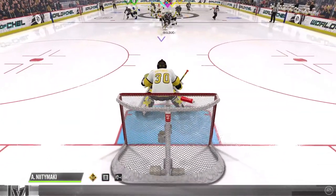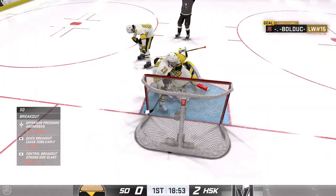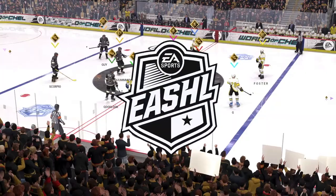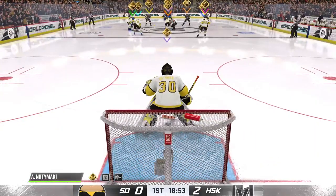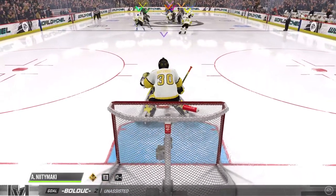Well, that's one way to win the draw as he skates away with the puck. And his goaltender's not going to let him down as he scores. Lots of hockey left to be played in this period. The Knights have recently taken a two-goal lead. They'd love to build on it. Puck is dropped and play resumes.